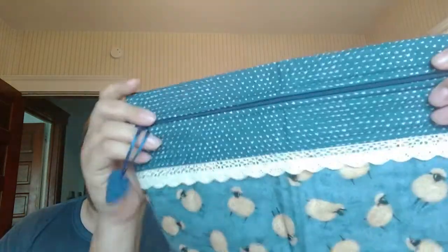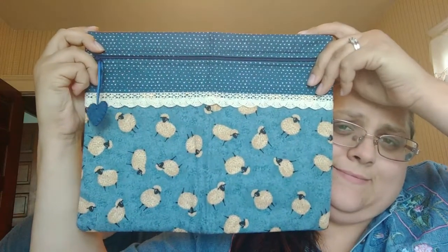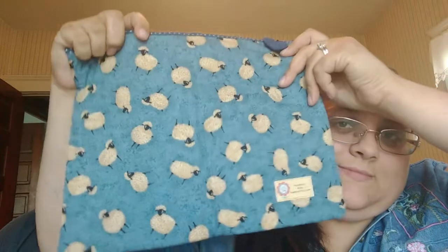Yes. I got a project bag from So Much to Love. It's got sheep on it. Don't count them. You'll go to sleep. It's kind of cute. I'm not a sheep person, but there's something in the package for me from So Much to Love that I haven't looked at yet.